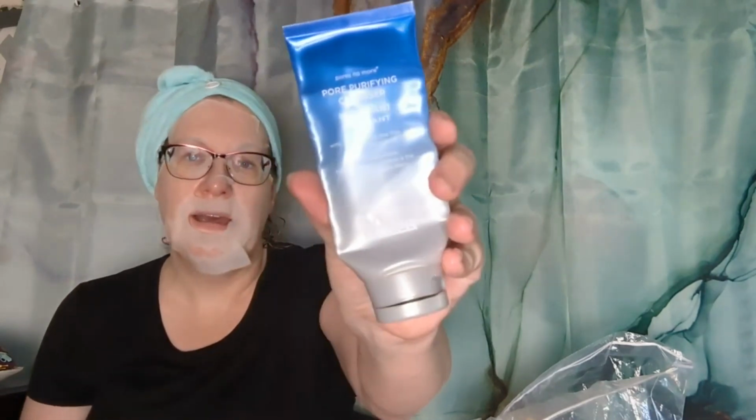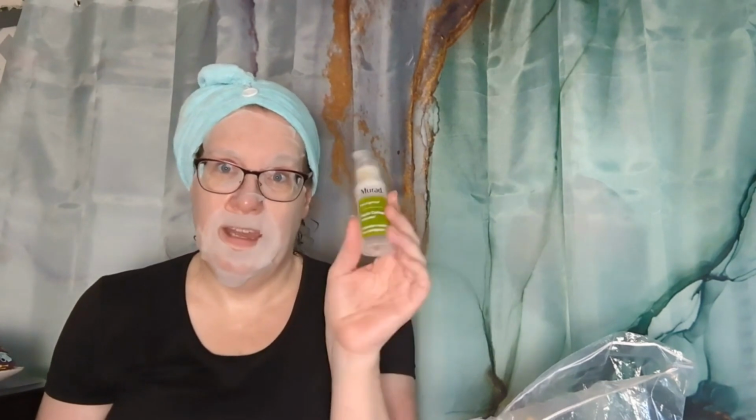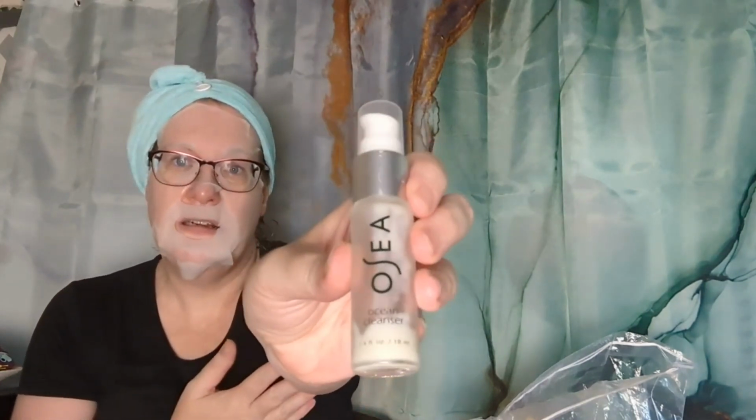What else do we have here? We have the No More Pores Pore Purifying Cleanser from Dr. Brandt. It was a very nice face cleanser. If I get it in a subscription box, I probably would hang on to it, but I'm not going out and paying Dr. Brandt prices for this. Same thing with this Murad Rapid Collagen Infusion. It was very nice. It's Murad, it's great. I'm not paying prices of Murad for it. Same thing, this Osea Ocean Cleanser was a nice cleanser, but I'm not going out and getting it again.